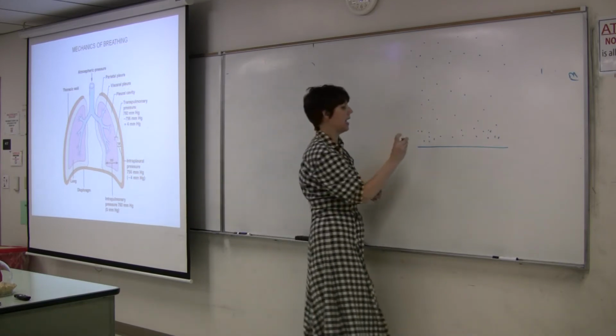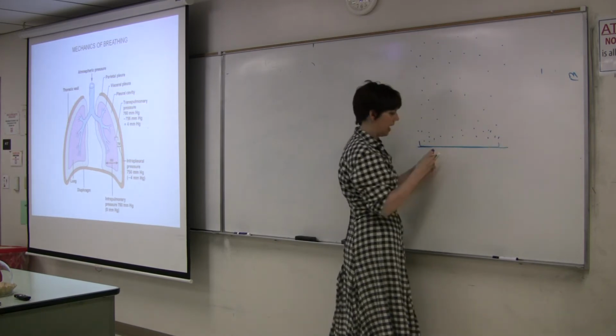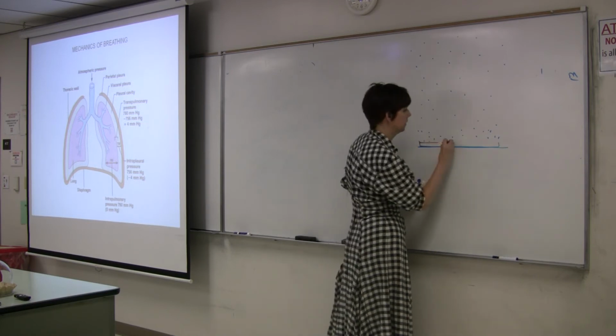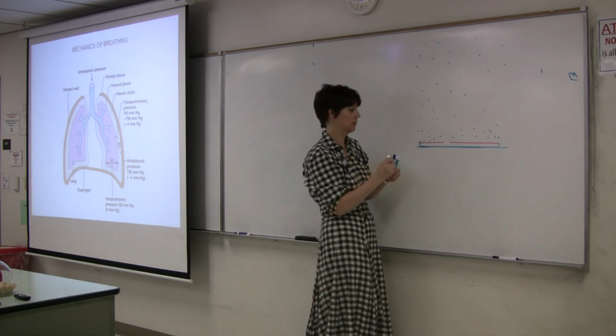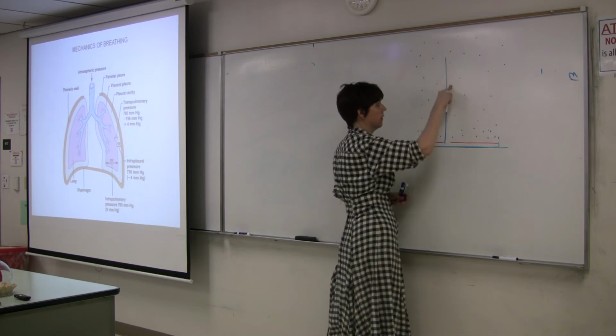So if we were to take a basin and fill that basin with mercury and place within that mercury a vacuum tube, meaning no air present in it. I'll get rid of those air particles.